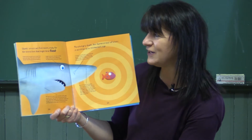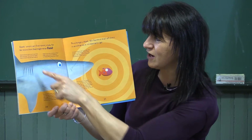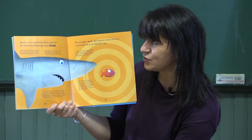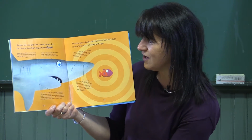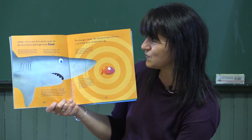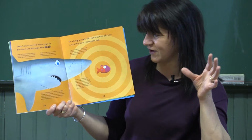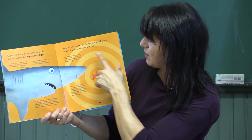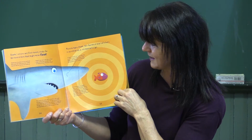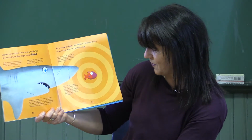Sharks' senses are fine-tuned, ready for the tiniest hint that might mean food. So sharks have tiny holes to let sound into their inner ears, and they can hear sounds that are too low for our ears to pick up. Sharks' eyes are on the side of their head, right? So they can see animals as well behind them as in front. So they have vision from the back and the front, okay? And to a hungry shark, the faintest trail of clues is as clear as a restaurant sign. So their vision is very good, okay?